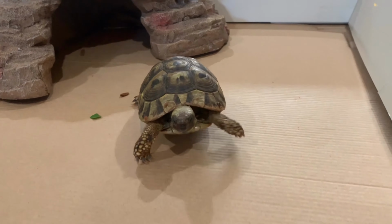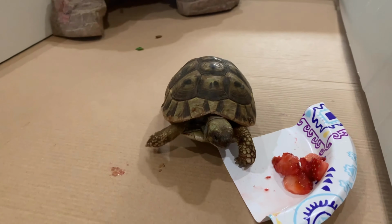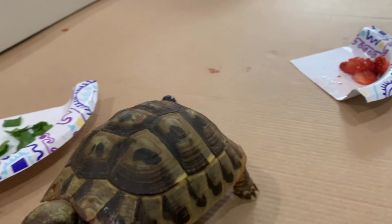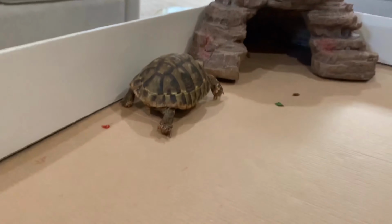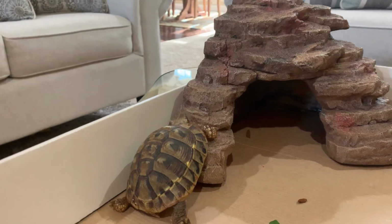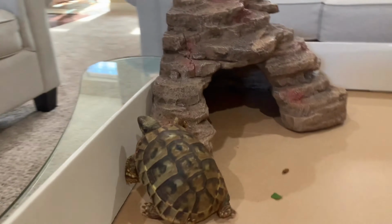Whoa, guys, she looks so small when she's walking towards us. What is she doing, guys? And by the way, her name is Shelly, or you can call her Michelle. She's looking sad. She's kind of trying to climb up the mountain. Whoa!